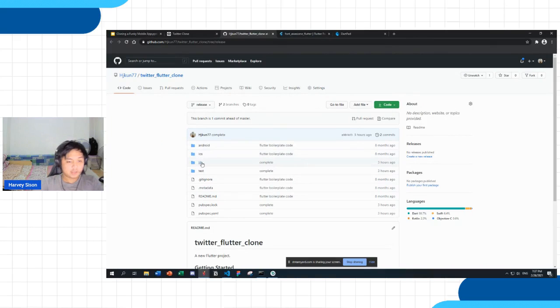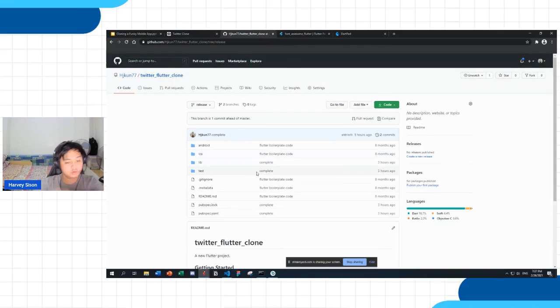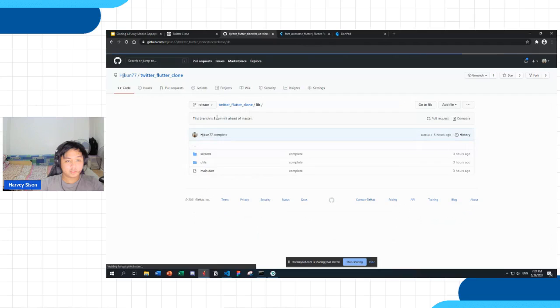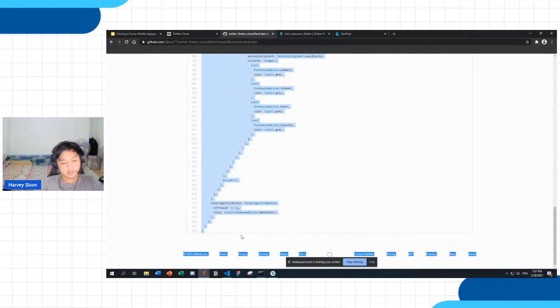So the iOS, the lib, it's in the release branch. If you want to do it on your own, you can go to the master branch, which is basically the whole boilerplate na Flutter code. But if you want to go to the release mode, right? So everything you need is here. Kaya nga, if I just copy this whole thing here, right?